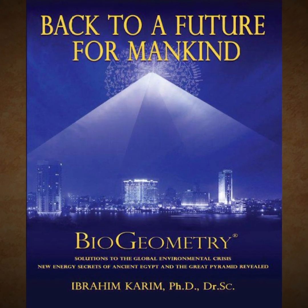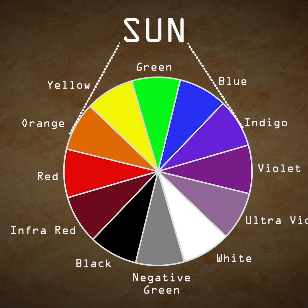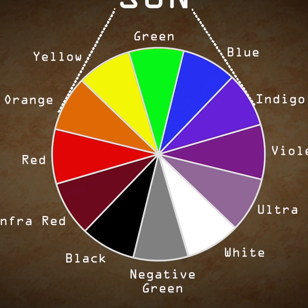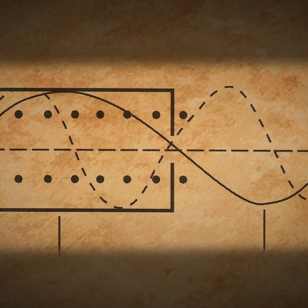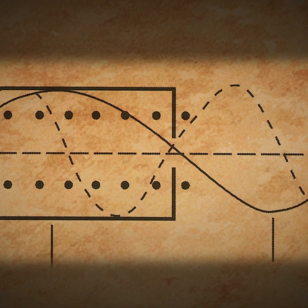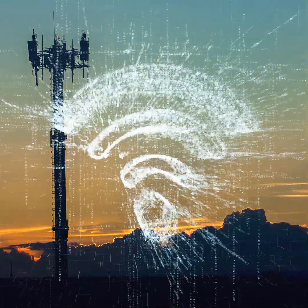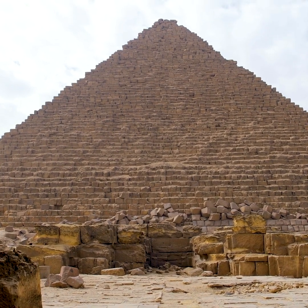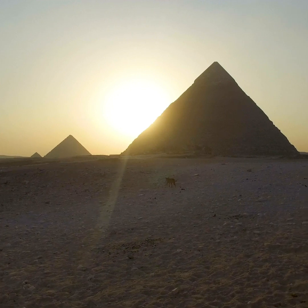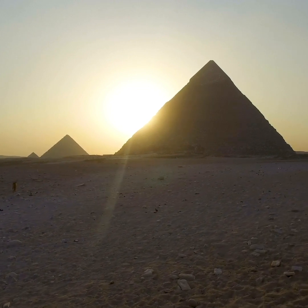According to scientific studies in the dowsing community and a book published by Dr. Karim titled Back to a Future for Mankind, negative green is part of 12 energy qualities that can be measured in waves. It is shown here as the color gray. Negative green has a horizontal wave which is beneficial to human health and a vertical wave which is harmful to human health. Harmful negative green waves can be picked up today as EMF and other toxic earth energies that create negative effects in our bodies. There are places such as the beach and, yes, even pyramids that include beneficial horizontal waves of negative green. The ancient people knew that if they were able to balance the vertical negative green into horizontal, it would be a powerful healing and growth tool.